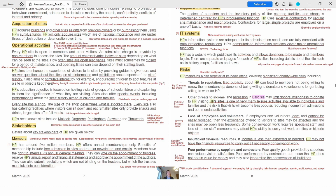Because when they are on the sites, they actually have an opportunity to purchase something from a shop. There are different sizes of shops. They have different areas, different levels of stock, catering facilities. They can sit down or take away. The smaller sites only provide snacks and drinks, but the larger sites offer full meals. So a key point for you to get down, because we've seen it previously, the larger sites can offer maybe corporate events, weddings. They've got better profitability on there and could be linked into a strength aspect in your SWOT analysis.